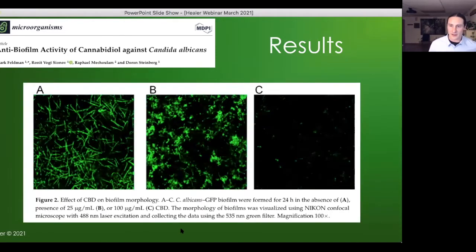This is the morphology of the biofilm. So over here in box A, you can see what the biofilm looks like when it was not treated with CBD. Here, it was treated in B with the 25 micrograms per milliliter, so kind of a middle of the road dose. And here you can see at 100 micrograms per milliliter, very little biofilm formation there. And even at this moderate dose, it's really disrupting the structure and preventing the hyphae, these long extensions, from growing. It's keeping it more in the yeast form.